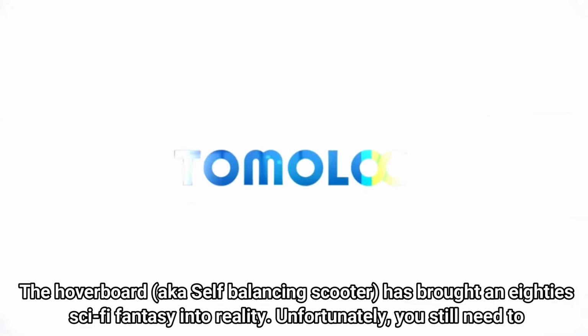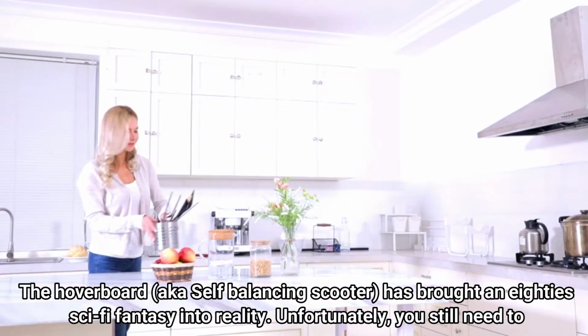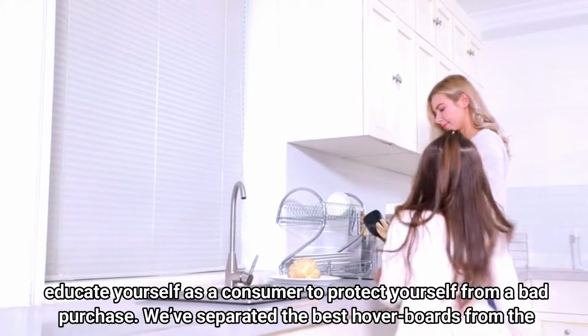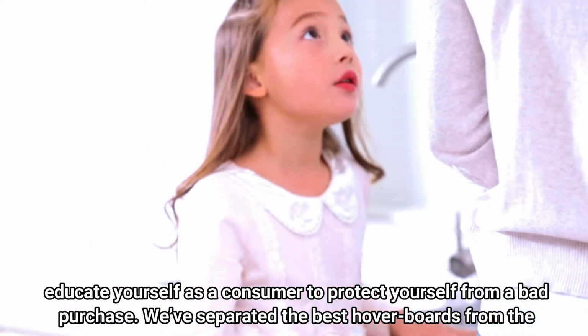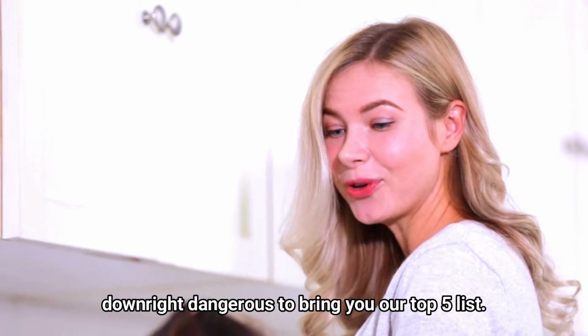The hoverboard, aka self-balancing scooter, has brought an 80s sci-fi fantasy into reality. Unfortunately, you still need to educate yourself as a consumer to protect yourself from a bad purchase. We've separated the best hoverboards from the downright dangerous to bring you our top 5 list.